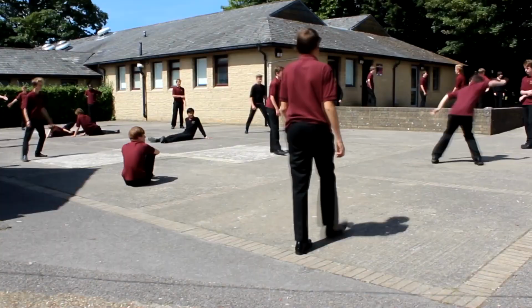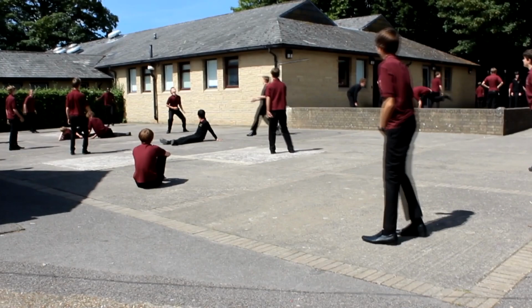We have ICT 2. And we also have ICT 1. In the ICT rooms, you can research for lessons, or they're used for the ICT lessons. This is the squares court, which is used at break times to play the traditional game of squares. We also have the modern foreign languages departments, where we learn Spanish and French.